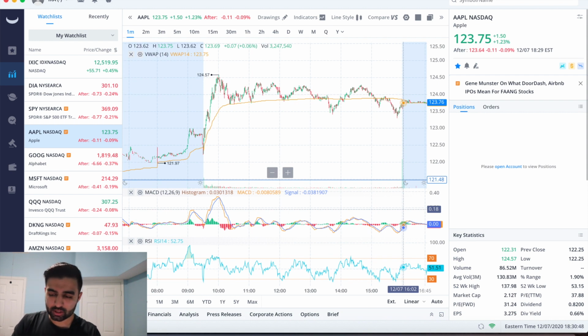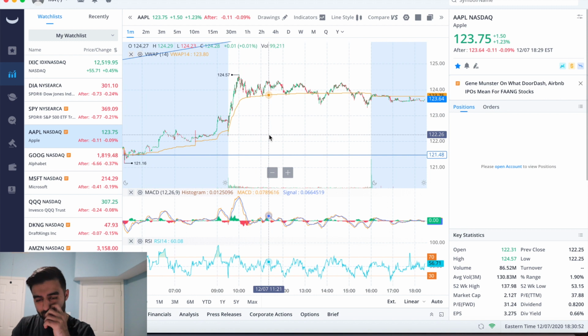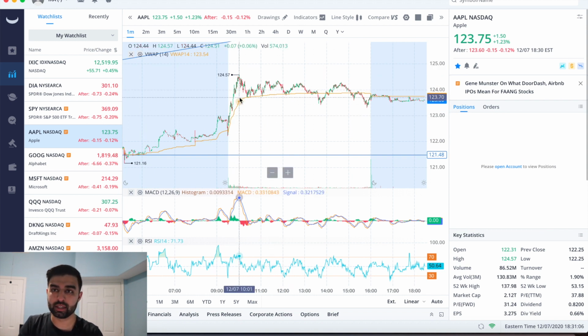So let's take a look at Apple. We were up $1.50, which wasn't a whole lot, but remember, it's Apple. It's a $2 trillion company, right? So we can't expect those 10-15% moves in a day. It just doesn't move like that. But any positive move for Apple, for a lot of us that are holding Apple, is a good move.